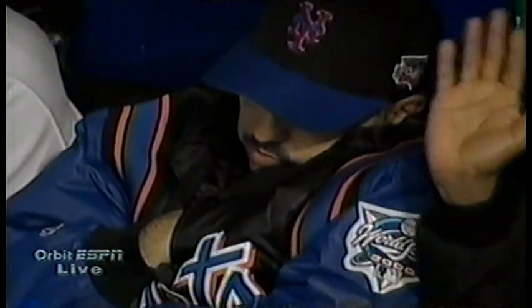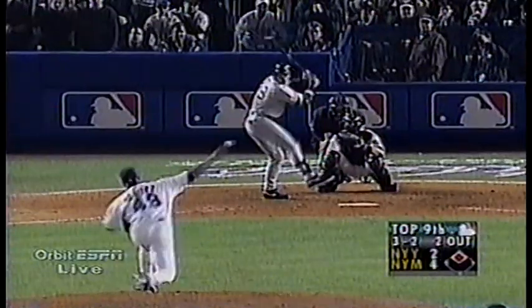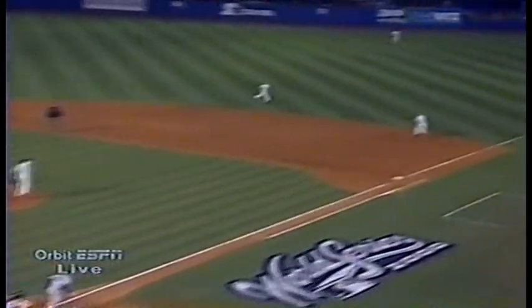Three balls, 2 strikes, 2 down. Mets leading 4-2, ninth inning. Runner at second base. 3-2 to Justice. Justice pops it up. If it's caught, this is a 2-1 series. Alfonso. It is.